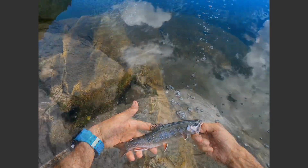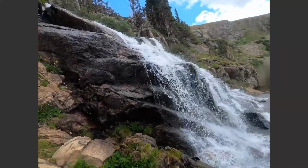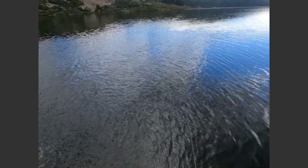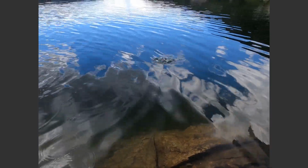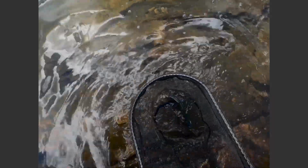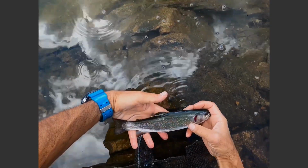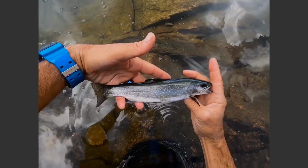It's going in the bag. There we go. On the emerger pattern. Took it while I was stripping it. Almost looks like a lake trout. About a 9-inch brookie. Got a lot of gray and silver on them.